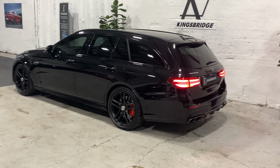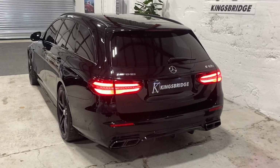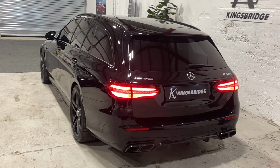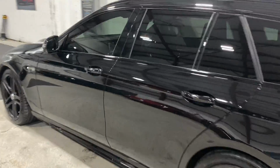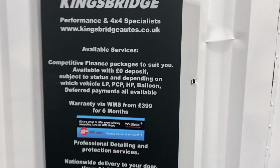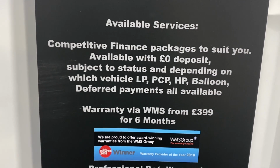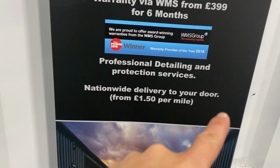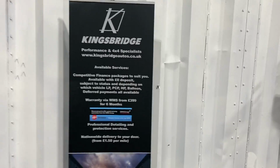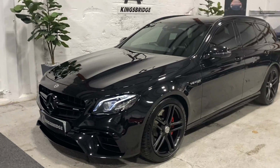We also offer nationwide delivery. So if you do want the car delivered to your home or office, we do this all the time. Please look at our feedback and reviews. You'll see that people are always happy with the car when they get it. So if you do want it, it costs from, let's have a look, got it written down on this big banner sign here. There you go, folks. Warranty packages, obviously you don't need on this because it's still got Mercedes warranty. Delivery to your door from £1.50 a mile on an open trailer. It's £2 a mile on an enclosed trailer. I highly recommend the enclosed trailer personally, if you'd like it to arrive all clean and dry.